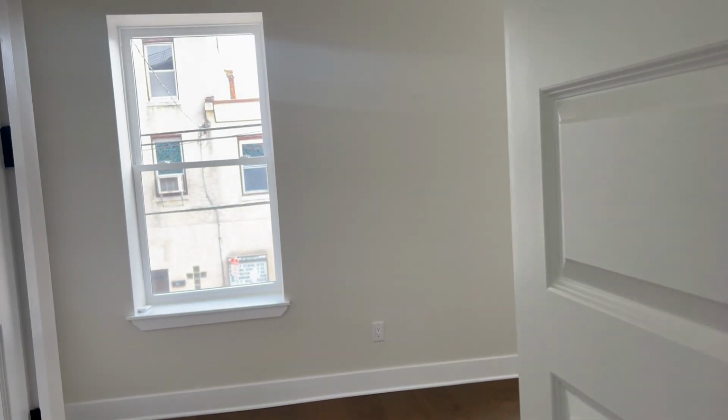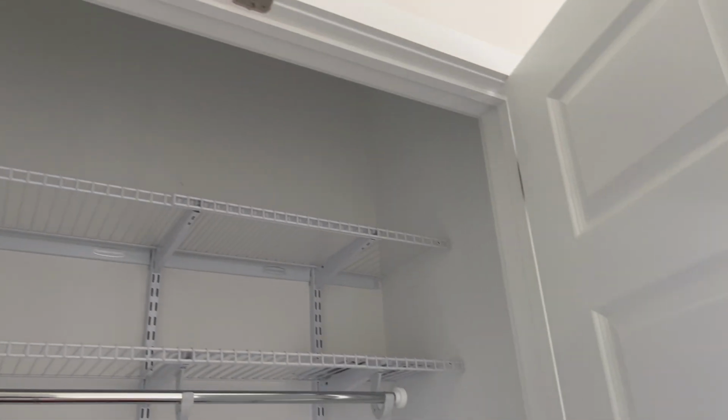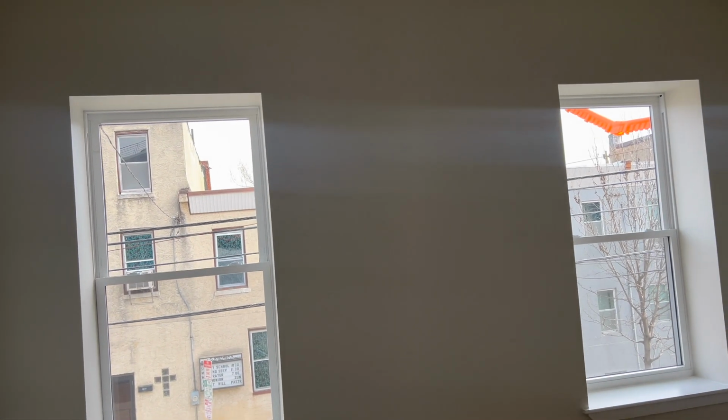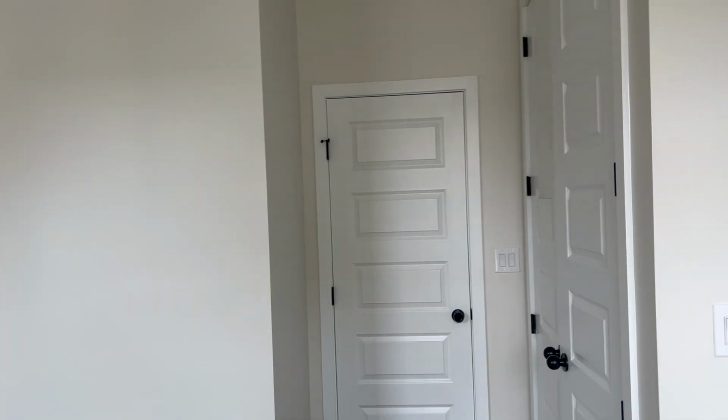Then to your second biggest bedroom, a huge one. As you walk in, on your left-hand side, you have big closet space, very high, with a built-in shelf. You have this huge window for natural light. And this is your bedroom. It's beautiful, a nice bedroom.